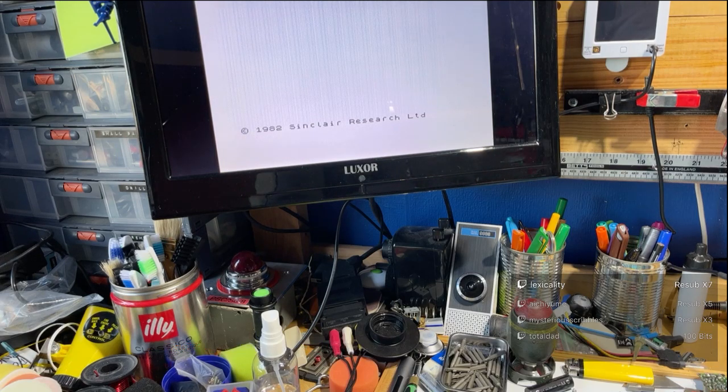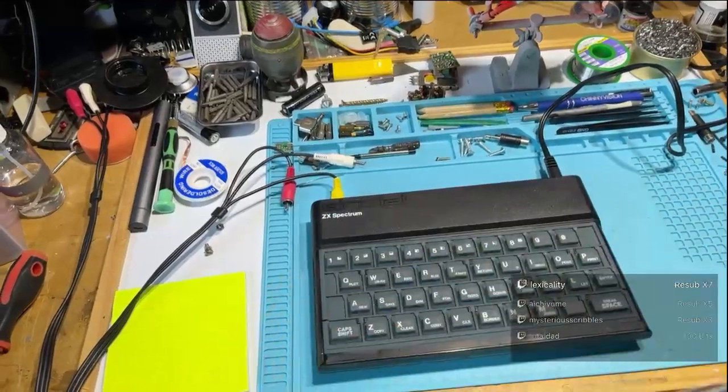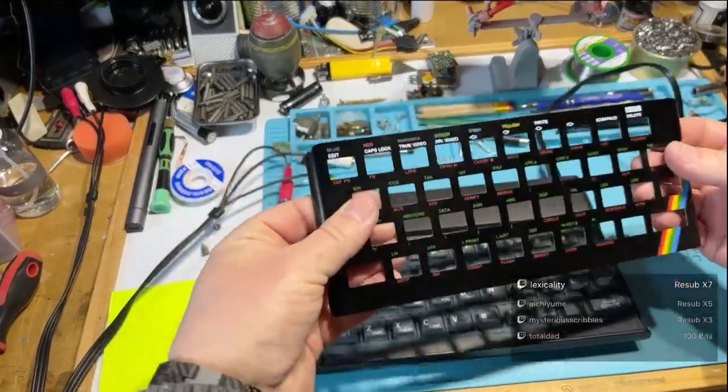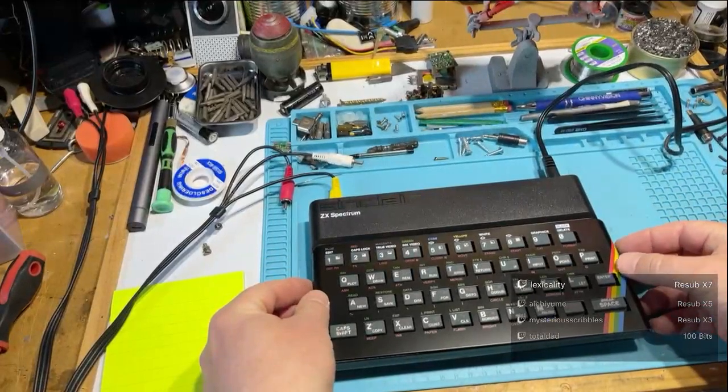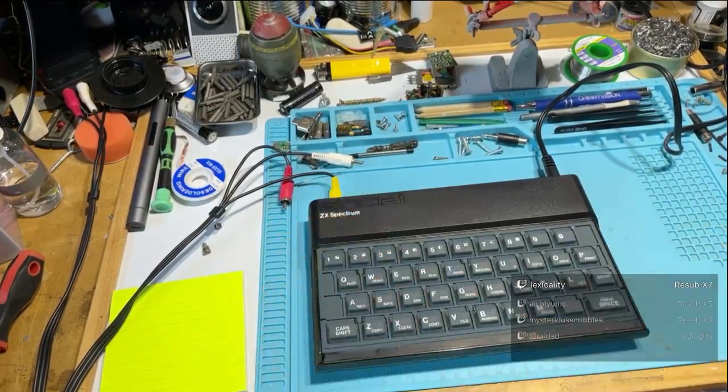Right, so let's get this stuck down. I think we can safely say that's a working computer. What we'll do is we'll stick down this keypad. Let's just rehearse that, make sure it's flat. Because you only get one chance with these, because they stick.